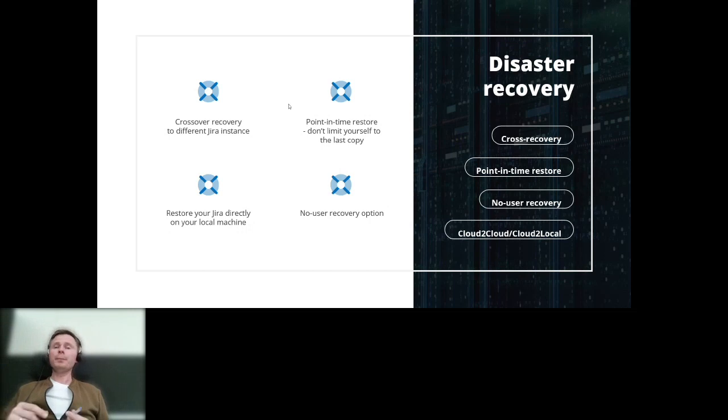That should include the ability of restoring the data to a different location. And by different location, I mean a different Jira instance. So you can create an alternative account, an alternative instance to which you can restore the data with or without users. It's also up to you. But you can also simply download your Jira data to your local device, and then make a manual import to your Jira. So as you can see, we allow the customers to be quite flexible during the restore process.